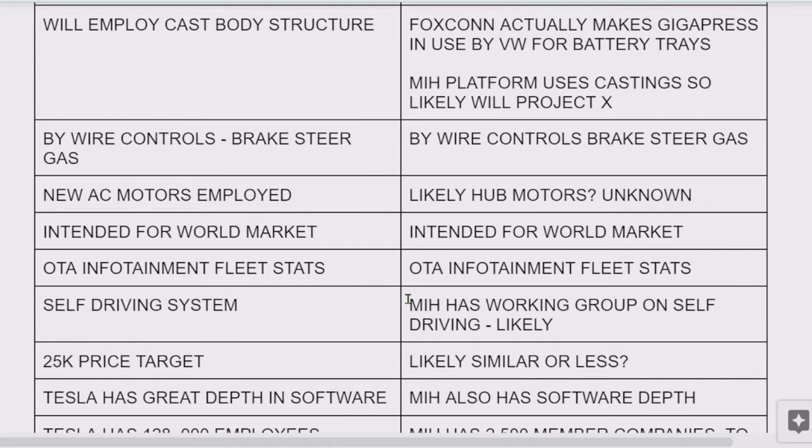So we have by-wire controls. Now the TESLA TAO is going to have brake, steer, and gas by-wire. The Project X also is going to have brake, steer, and gas by-wire. Again, this is not new technology. You think TESLA invented it, they didn't.